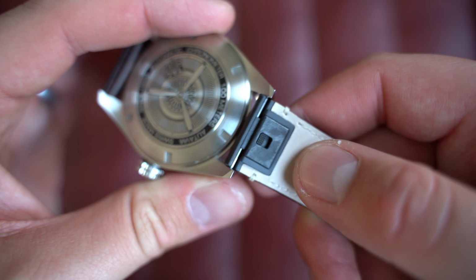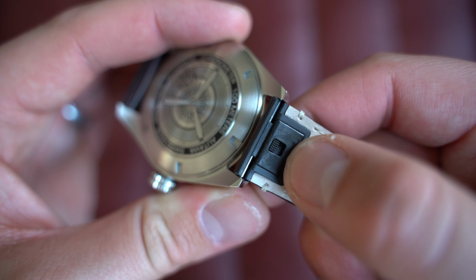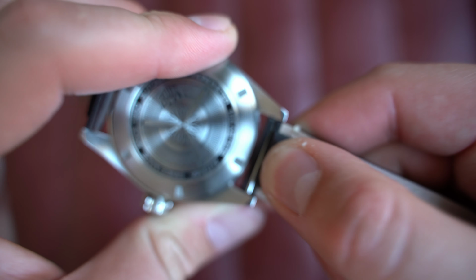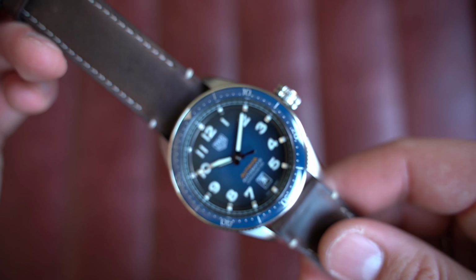The way that works is you can see a little lever right there. You pull that down, and you can see it loosens that little lock, and then you just slide off and you can slide back on like so, and make sure you lock it back down and test it. So let's show this one on wrist and talk dimension.